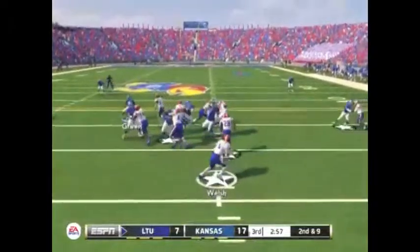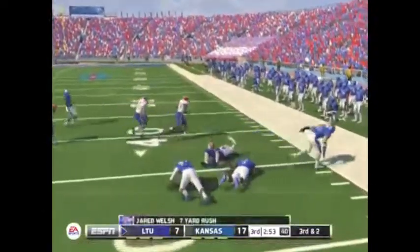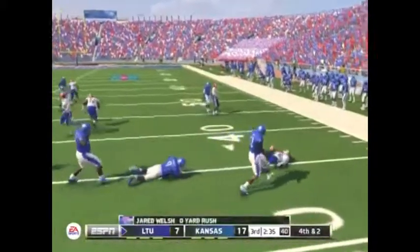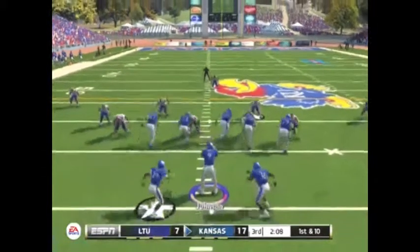Out of the pistol now, Welsh is going to do a read option. He's going to pick up some big-time yards, and he's going to get tackled down after a gain of 7, 3rd and 2. Welsh out of the gun. It's going to be another read option. Welsh is going to get hit and brought down by Julius Richardson. A big-time stop, and it's going to be Jayhawk football.